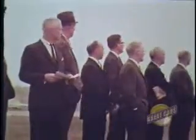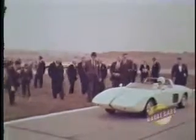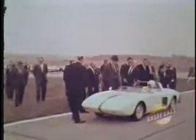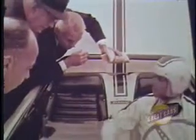The faces of Ford's top executives reflected their surprise and delight in seeing this research car put through its paces for the first time. There was good reason for their interest and pleasure. Its advanced features made a lot of sense. They proved completely functional, added styling appeal, and could be applied to many of the company's future products.